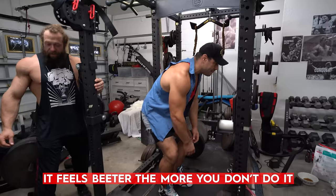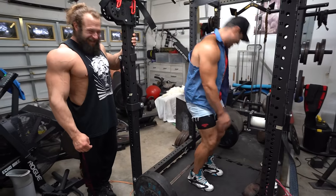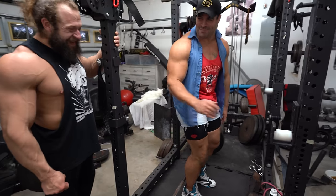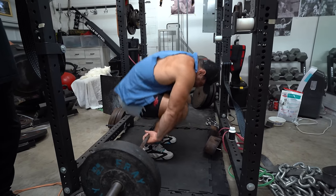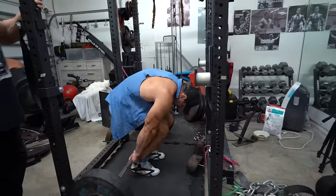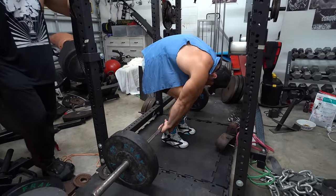She loves it here. It feels better the more you don't do it. Your back will feel so good once you stop doing this. Yeah. Wow, see that? A little ballistic warm up. Yep, I feel like ballistic, athletic movements.